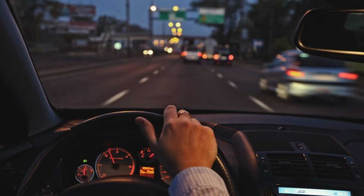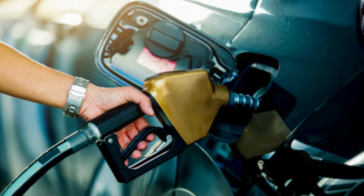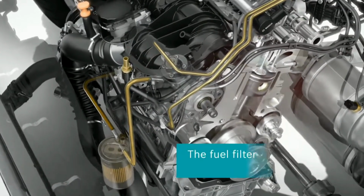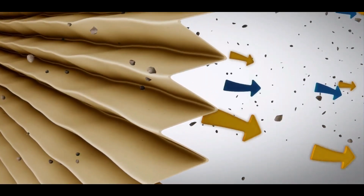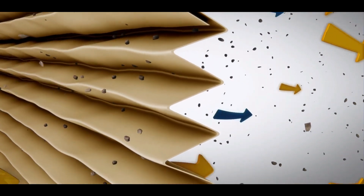Is your car feeling sluggish lately? Has its engine power dropped? Fuel consumption increased? Or does the engine suddenly die on you? You might not realize it, but these could be signs that your fuel filter, a small but crucial component responsible for filtering your fuel, is starting to have issues.